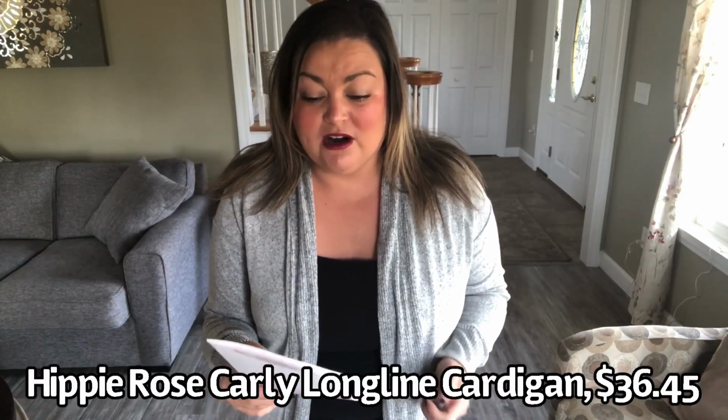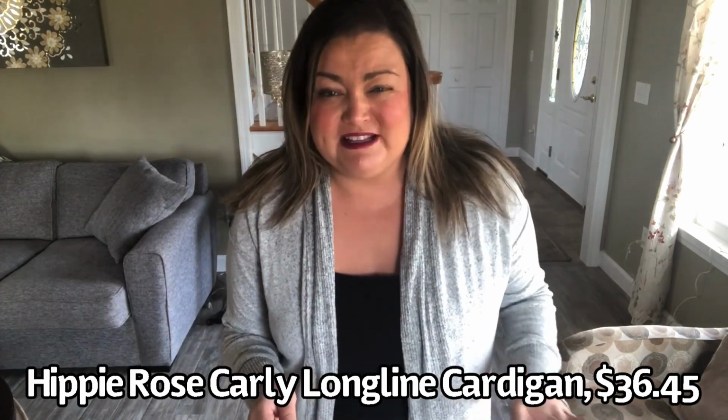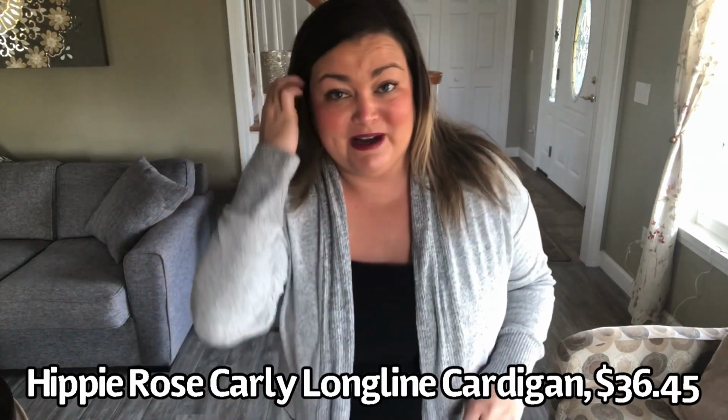Okay, so this cardigan is by the brand Hippie Rose. It's the Carly Longline cardigan in gray. It's a large, it's a poly rayon spandex blend, and it's $36.45, so not a bad price. Although, I always say this, but my friend Linda and my friend Teresa, they're probably like, Kayla, we can get you one cheaper. But I do really like this cardigan.